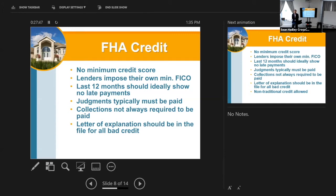FHA will let some charge-offs go. It boggles my mind, but they don't typically require payment or action. Explanation at the very least. Obviously, if it's something recent, it could be a showstopper. But these charge-offs, they would be on your credit report for 7 years. So if it's from 2015, it may still be sitting on there. The good news is FHA is a path to get around that, or conventional payment. Any questions on that? Okay.